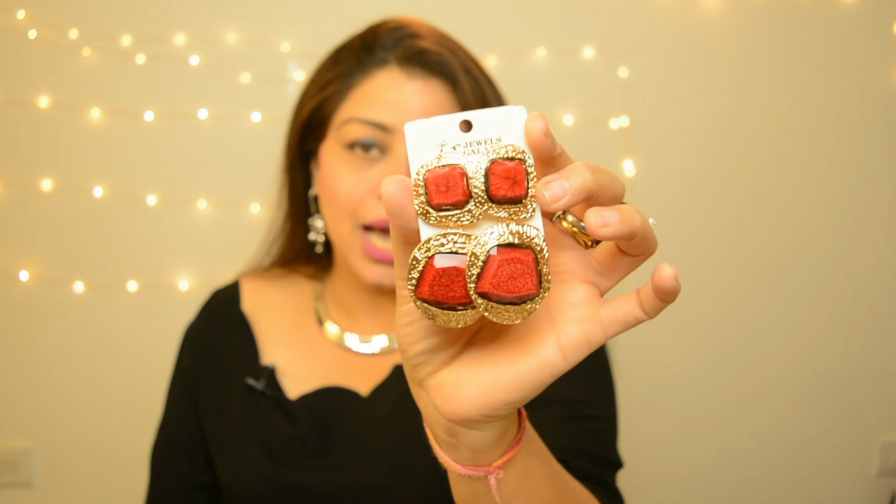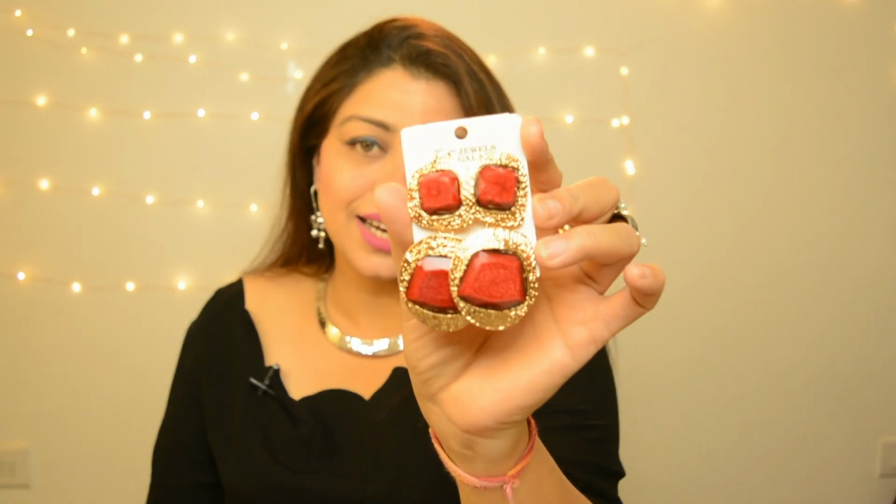Then of course I cannot miss out on getting my hands on Jewel Galaxy. I got another set of earrings from Jewel Galaxy. Basically, they also have a statement piece sort of collection. I am in love with this piece, guys. You will be like, wow, this is a beautiful statement piece. As you can see here, this is how it looks. Can't wait to style this earring.